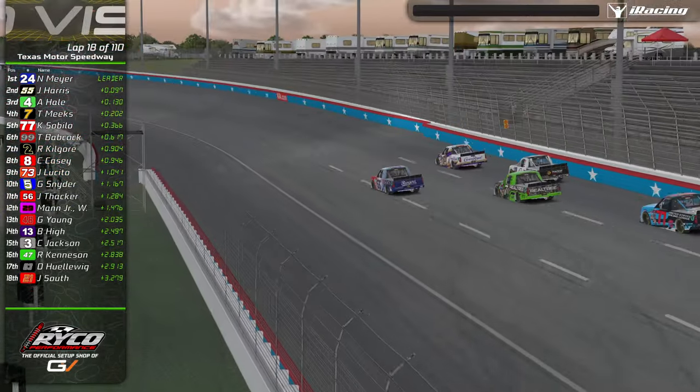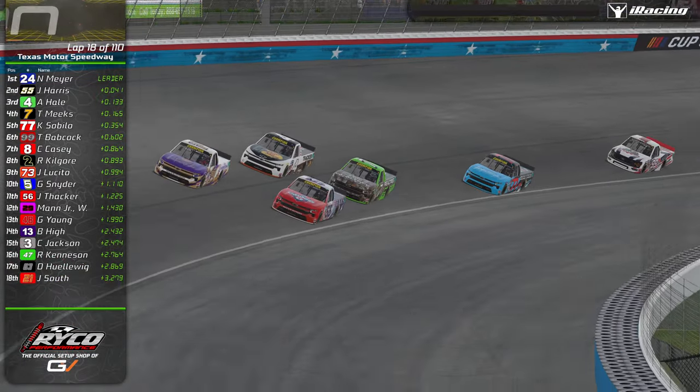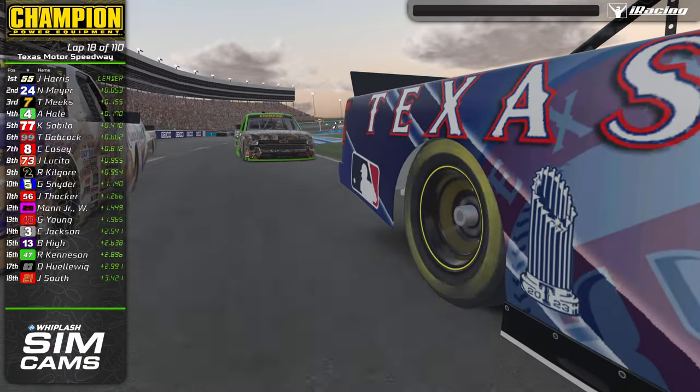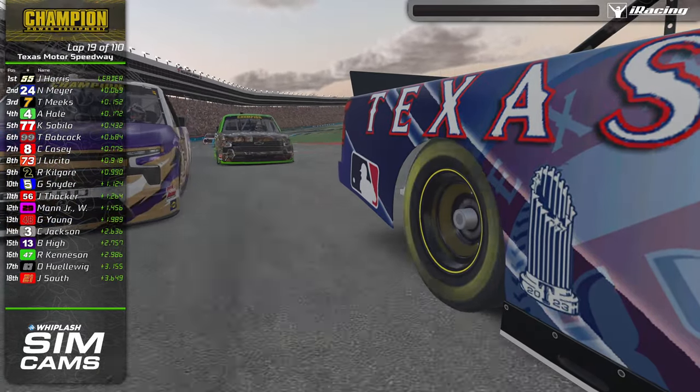What a move. Nathan Meyer blocked him off perfectly, though, to where he was actually able to get a little bit of a bump from the 55 coming out of the corner. Unfortunately, it's not going to be enough for the 55. On those four freshies coming through on the bottom of turn number four, he easily takes the lead from Nathan Meyer. Still side by side, barely coming to the start-finish line, but he'll have it going down into turn one.